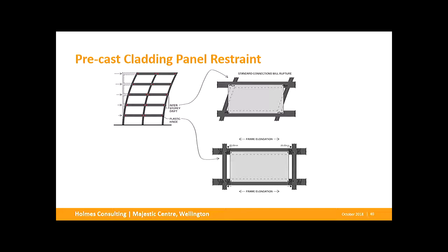Precast cladding systems as well. We found that there was virtually no movement provision in the precast cladding. So we had to deal with the fact that we'll get interstory displacement, so you need some slot or some movement in the precast cladding systems. You might also get frame elongation, so that if the frame's growing, you know, you have to have movement in the bottom and the top system.